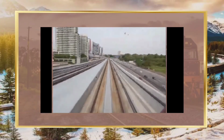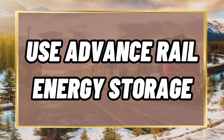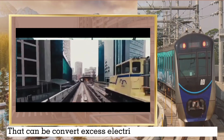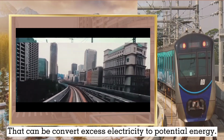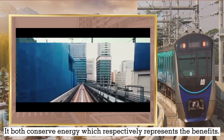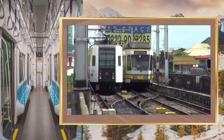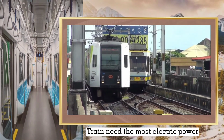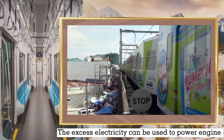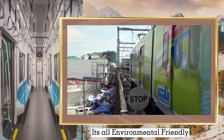One of the ways to save energy in railway transport is to use advanced real energy storage. It can absorb excess energy of an electric train and convert excess electricity to potential energy. It conserves energy, which respectively represents the benefits of passengers and the railway company. According to study, when a train needs the most electric power, the excess electricity can be used to power the engine, and it doesn't emit carbon dioxide and other pollutants. It's all environmentally friendly.